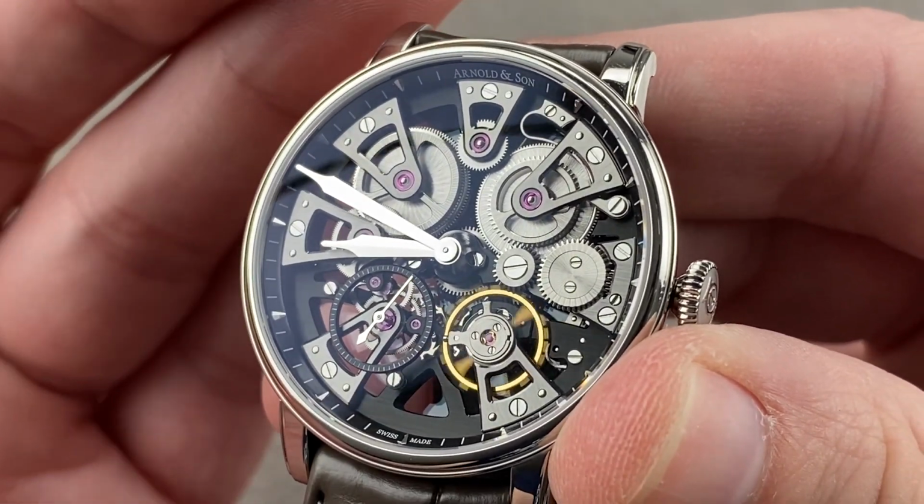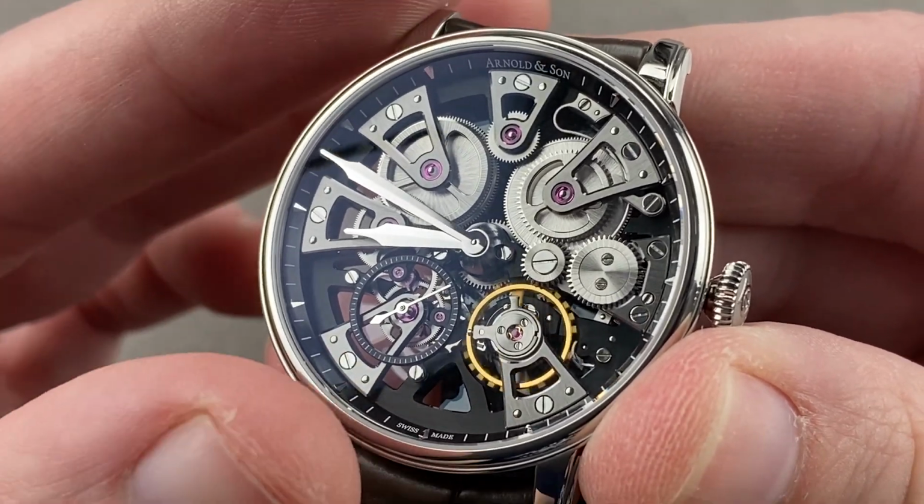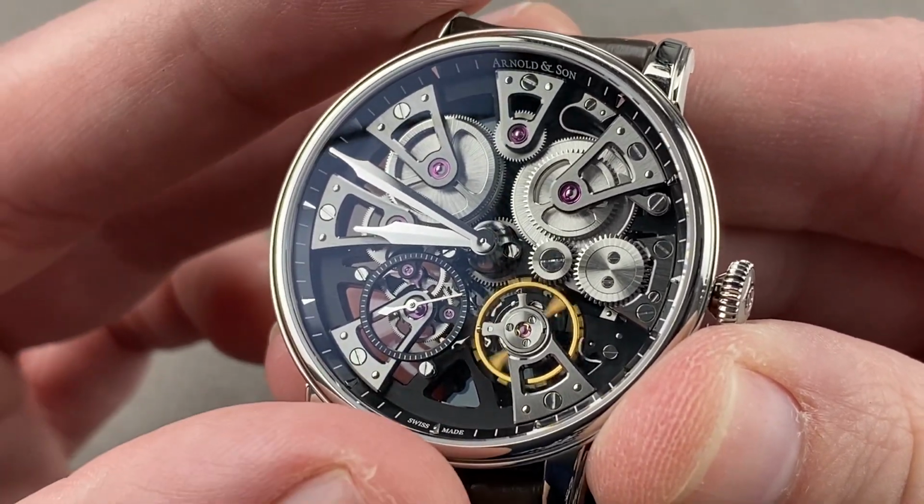Now this is a gorgeous movement in every regard, but again, you don't have to take the watch off the wrist to get the most of the fine finish. It's all on the dial side.